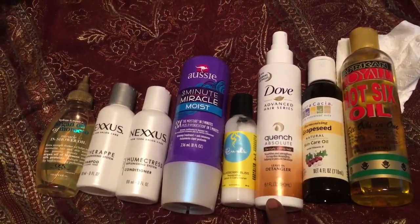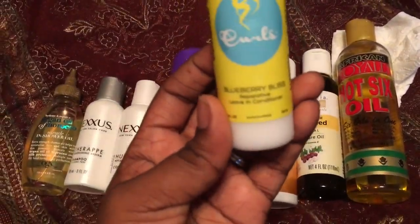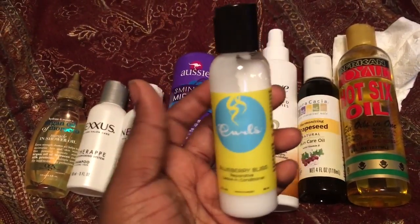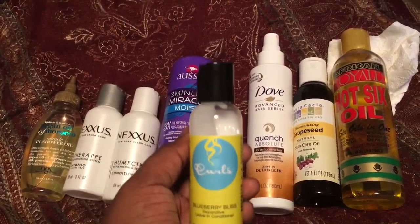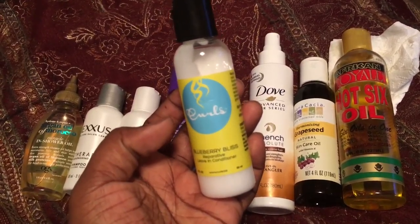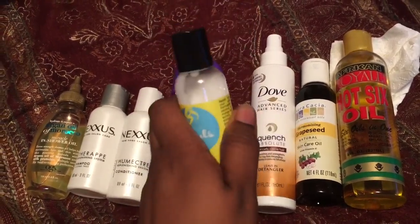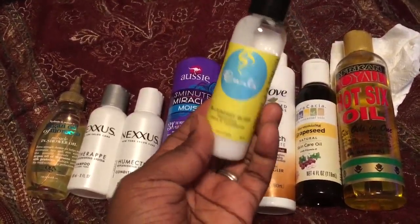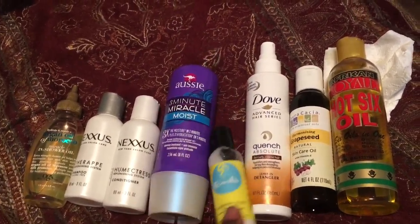I'm going to be using 2 deep conditioners. One's going to be a leave-in detangler and one's going to be a leave-in conditioner. I've used this on my dry hair when I just wanted, instead of washing it, I just put this on there and braided it up. So it still had my length, but it curled up. Well, waved up into a nice little braid out. So I used this and it actually works really good on my dry hair. So I'm really excited to see how it works on my natural texture.